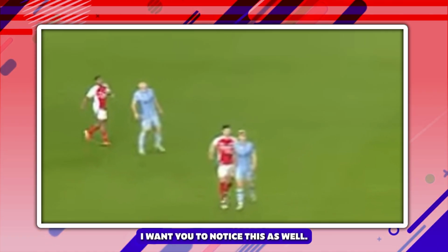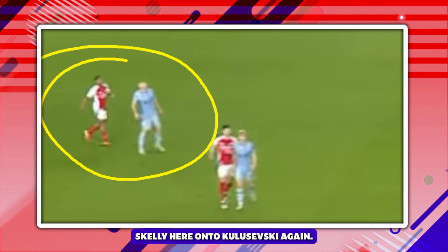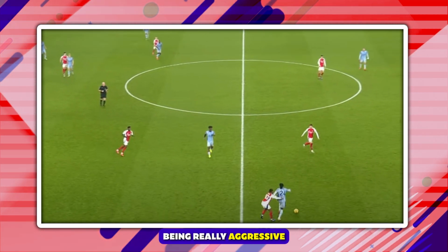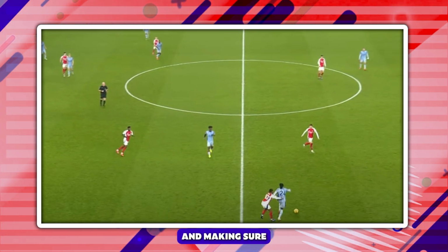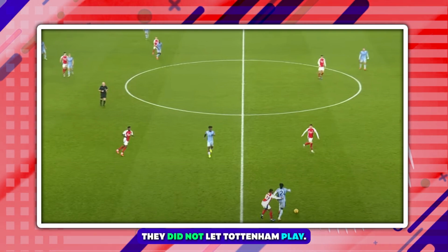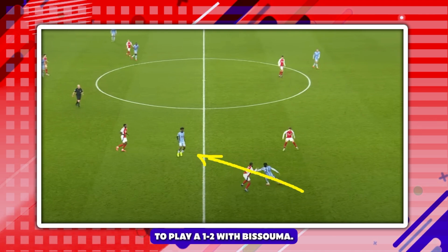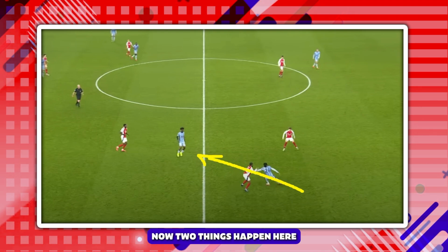I just want you to notice this as well. Look at Miles Lewis-Skelly here onto Kulusevski. Again, it was the entirety of this Arsenal team being really aggressive, really focused, and making sure that they did not let Tottenham play. But as this continues, what we can see is that Jed Spence tries to play a one-two with Bissouma.